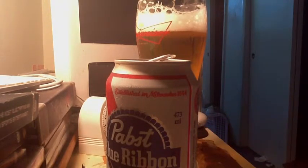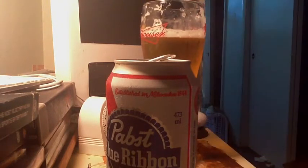It's a lot better than Old Milwaukee, I'll say that. A lot better than Old Milwaukee. They used to advertise this as blended by 33 different brews, but I don't know what the heck that means. I mean, clearly this is not Scotch here, where they're going to different distilleries and blending them together for a specific taste.